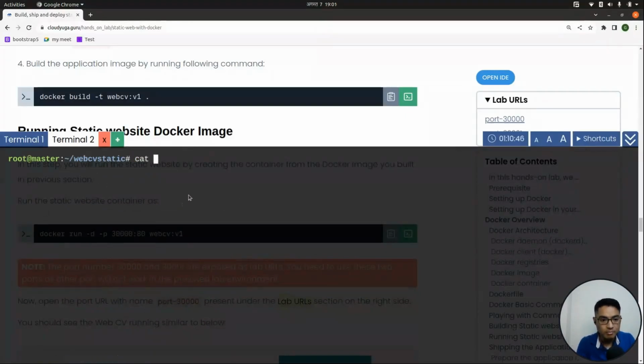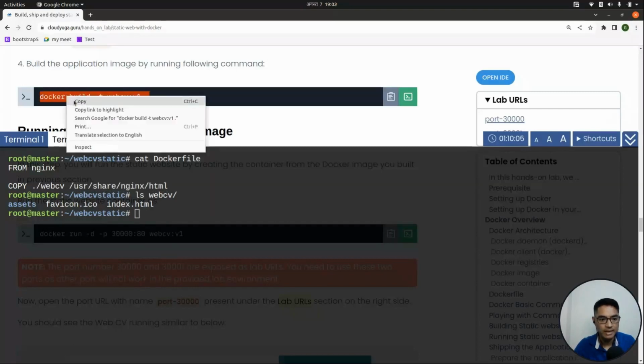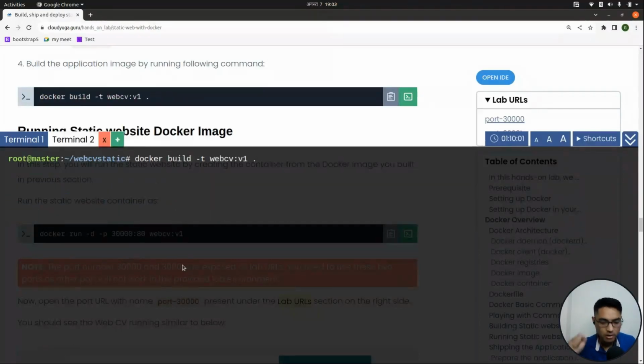That's why our build has this line: copy my web cv folder inside usr share nginx html, so that nginx will serve it properly. Because if I place my html content inside this html folder, then nginx will know and will serve the content, right? So that's why this line is there. Now we need to copy this line, and now we will see the demo of the docker build.